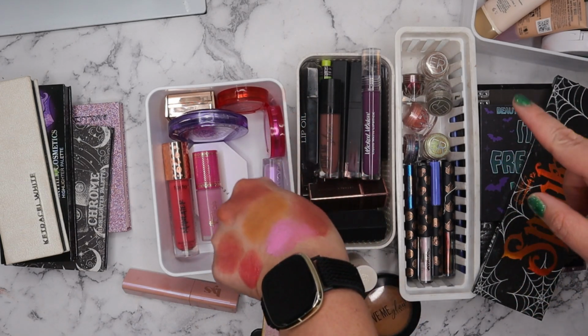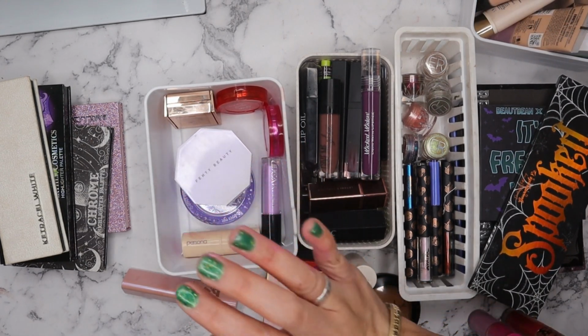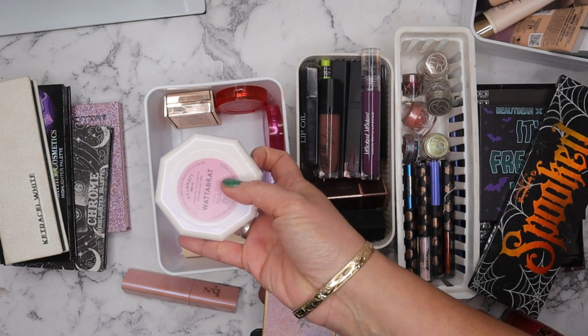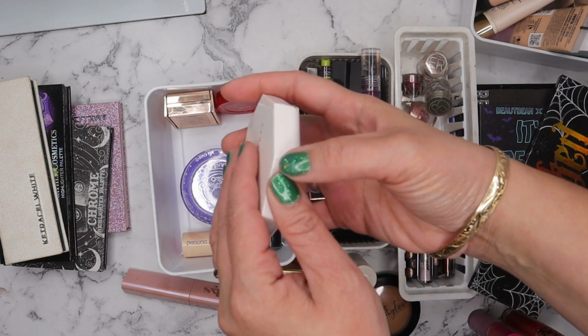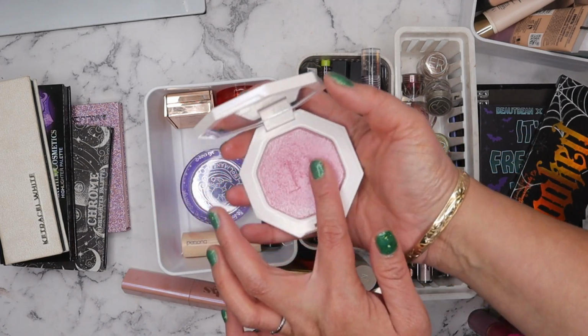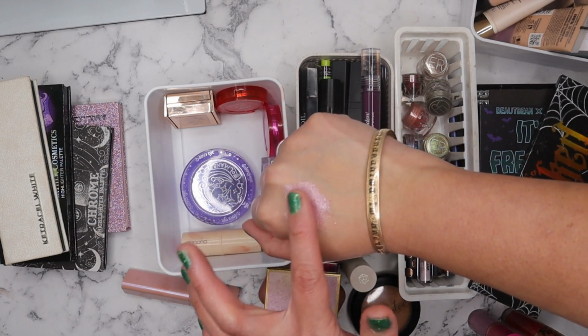And we'll get into face palettes after I go over all the single products in here. Now let's get into the highlighters. So I have the Fenty Beauty Kilowatt highlighter in What a Brat. It actually came out with a glowy blush in What a Brat, but I know I'll get some use out of this in the cooler months. It's a very sparkly, slightly icy pink, but it's so pretty.